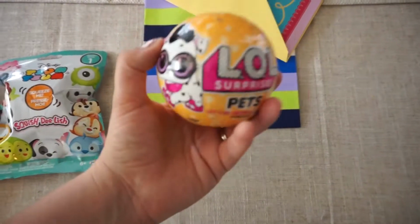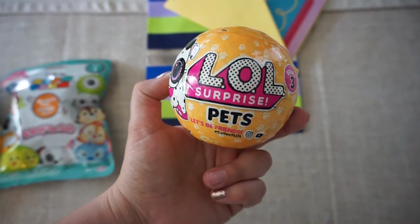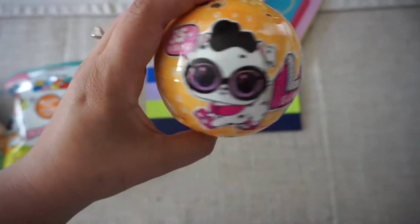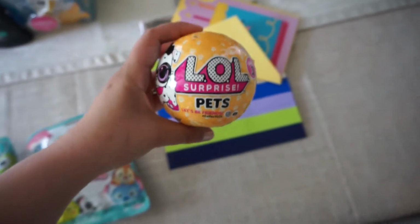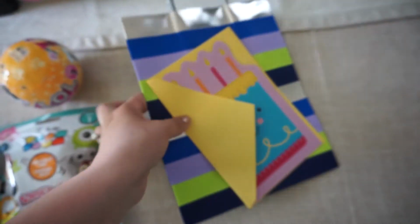And her friend wanted some LOL dolls. These are the surprise pets. I'm not really sure what these do. What do these do, Scarlett? You just open them and it has... Yeah, it just has a little doll inside. Okay. So that's what she picked for a gift for her friend.